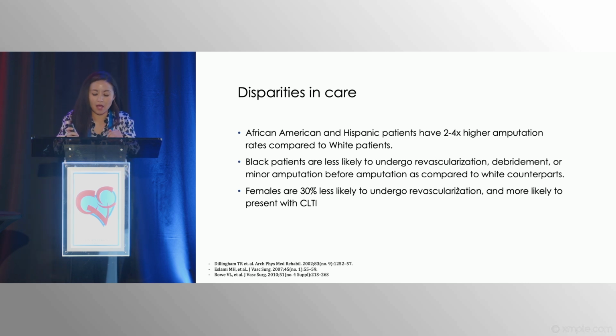Disparities in care. We know we're not perfect, but Black and Hispanic people have a 2 to 4 times higher amputation rate than their white counterparts. There are comorbidities, and access to care does make a difference. But what studies have also found is that they have a statistically significant lower incidence of having a revascularization attempt, an angioplasty, a debridement, or a minor amputation like a toe amputation prior to proceeding to the below knee amputation. So again, we just need to do better.